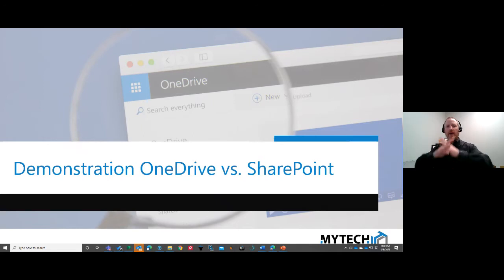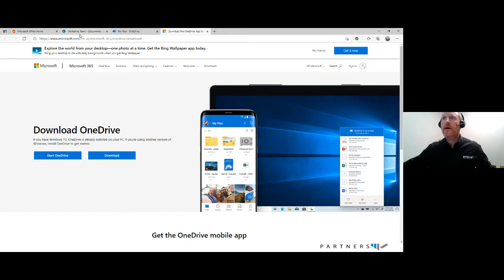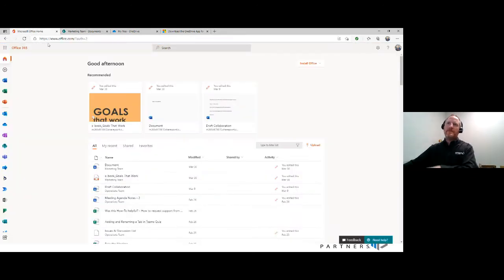Okay, so now we have some basics. We've been able to install OneDrive. We know the differences between the different OneDrives and like the My Documents versus SharePoint, et cetera. But how do you customize it? How do you personalize the experience for you and your team? So for that, I'm going to pull up one of our SharePoint sites. If you're at office.com, you can just click on SharePoint.